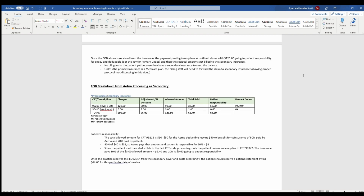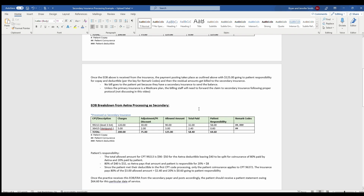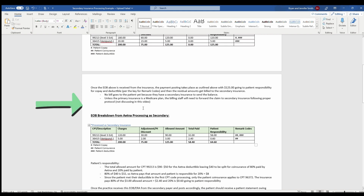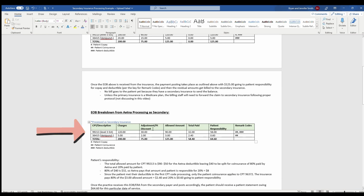So let's assume that we have forwarded the claim onto the secondary insurance, Aetna, and they come back and process it and send us a response either via EOB paper or ERA electronic. And this is going to be the breakdown. So they processed the 99213 at $120 because that's what was left over up here. And their adjustment or discount is $30. So 120 minus 30 is $90 for their total allowed amount.